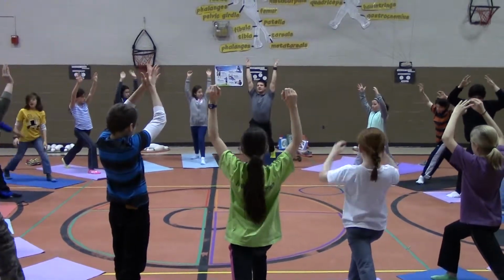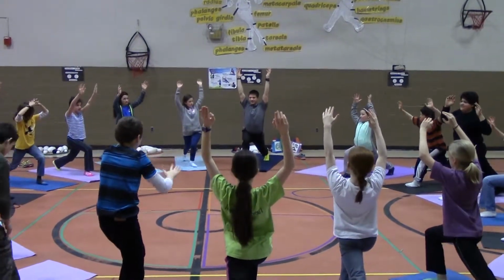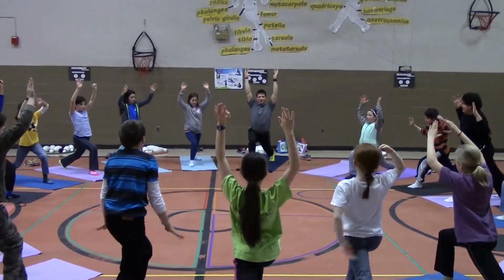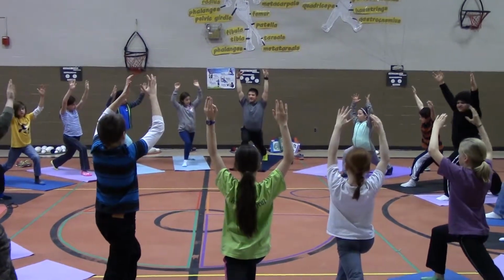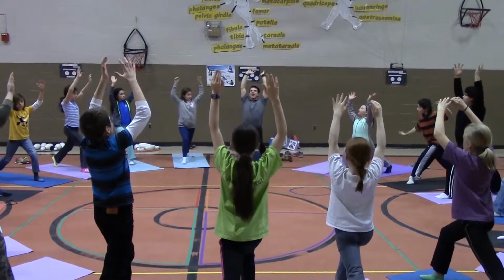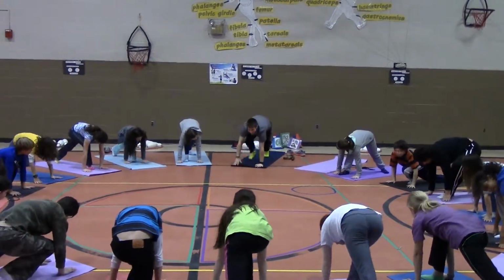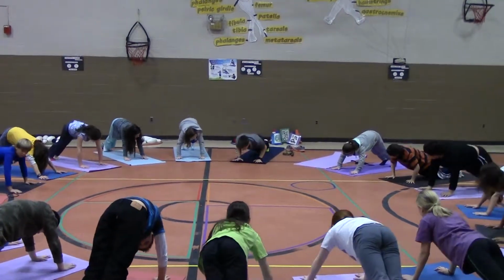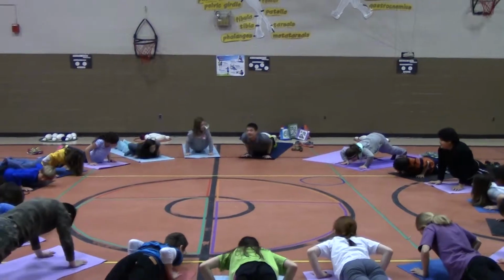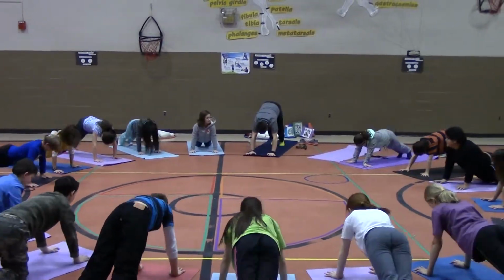Inhale, grow tall. Exhale, sink a little deeper in your hips. Keep the 90 degrees, hold it, squeeze. Nice job, everyone. Inhale, grow tall. Exhale, plant your hands, framing your foot. Step back, high plank. Inhale. Exhale, low plank. Inhale, upward facing dog. And exhale, downward facing dog.